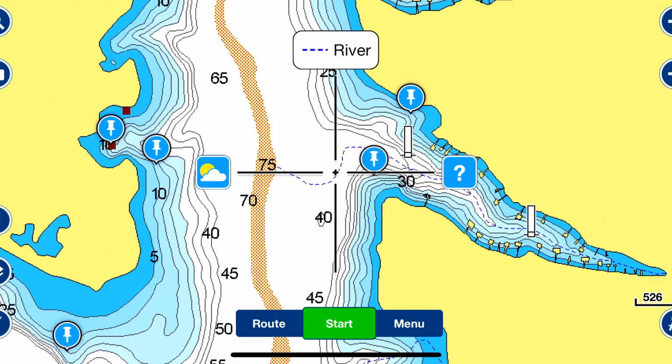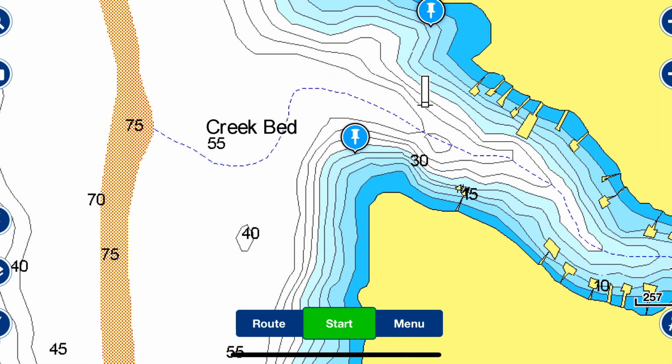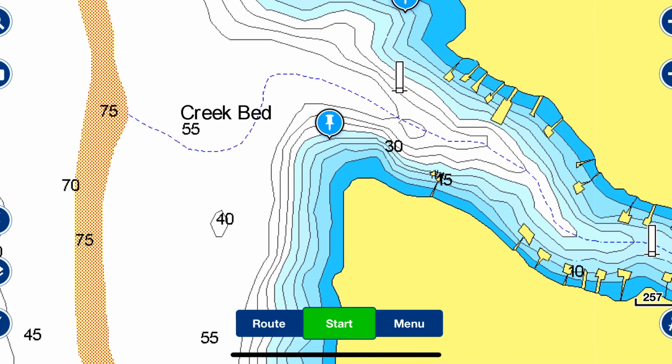And then as we move over here, we're coming off the edge of these points. This is just going to be a really good point to fish. Again, you've got a creek bed out here. The river channel is more out there in the middle, but it's a main lake point, definitely a spot that you're going to want to go check out.